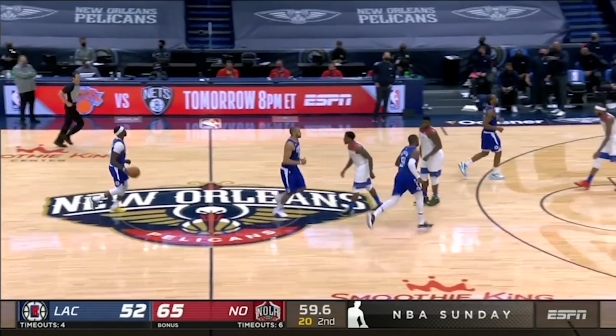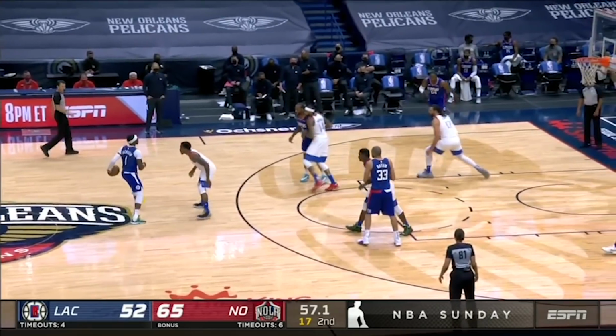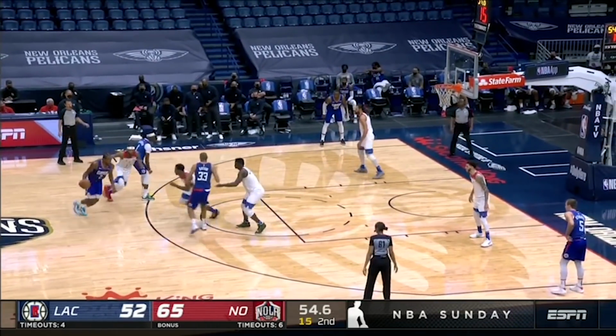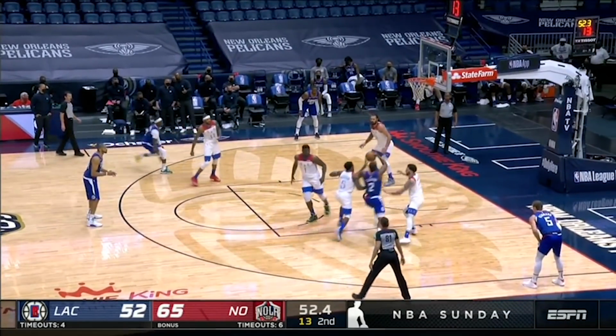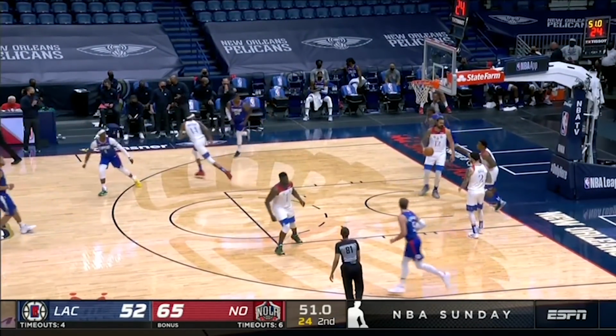Another effective way they can get him a ball screen is out of horns. Watch how Reggie Jackson sets the rub screen first, and then Batum gets in the way of Bledsoe, who had switched on to Kawhi. Zion is worried about the shooter popping out. Bledsoe can't get in front, and it leads right to the rim for another layup.